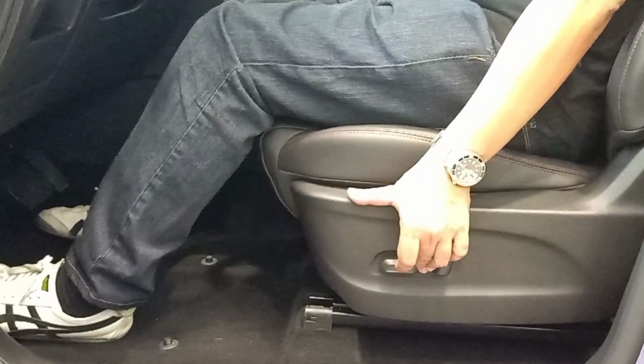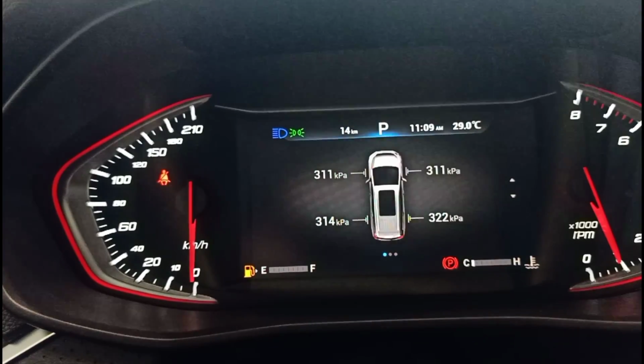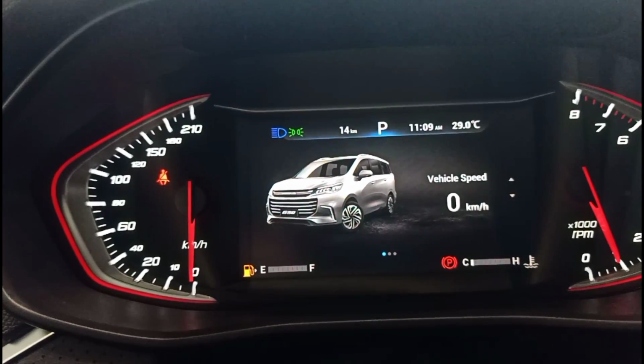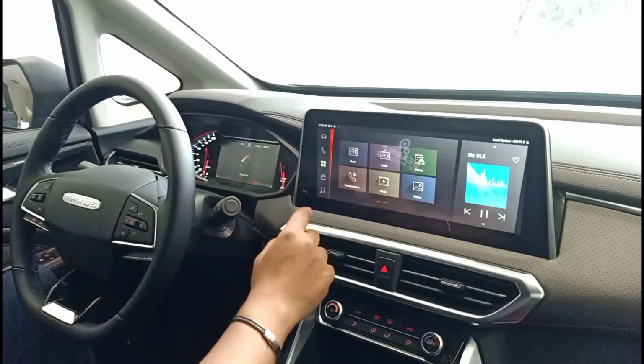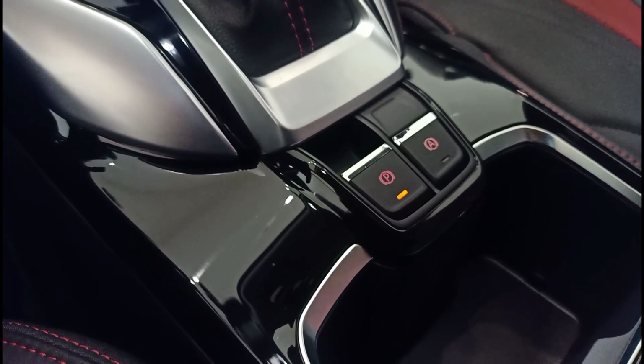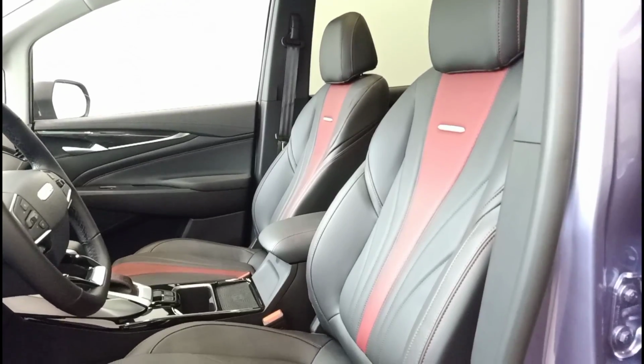But to drive my point home, you get power seats, automatic climate control, and an LCD multi-information display which gives you useful information such as your tire pressure and fuel mileage. You also get this 12.3-inch infotainment system with 360 camera, an electronic park brake with auto brake hold, a wireless charge pad, leather seats, and a panoramic sunroof.